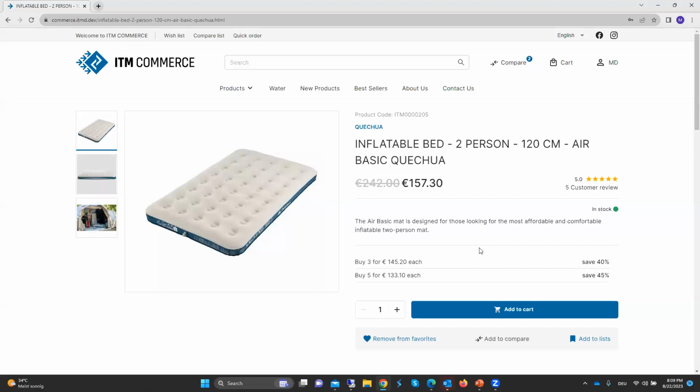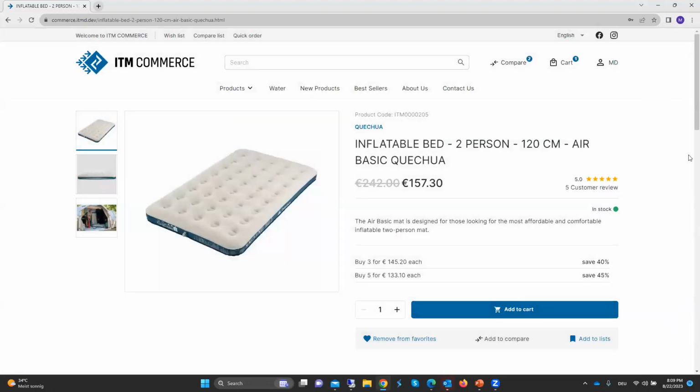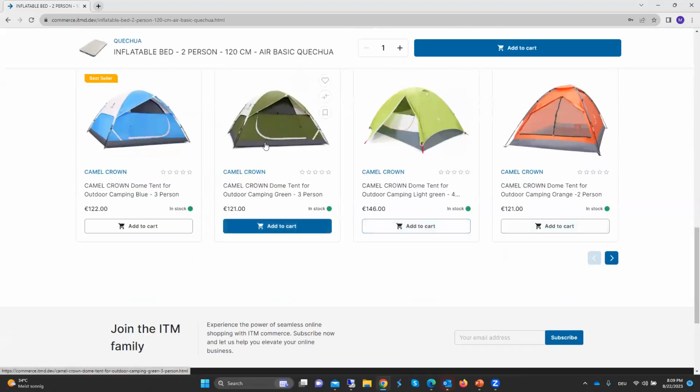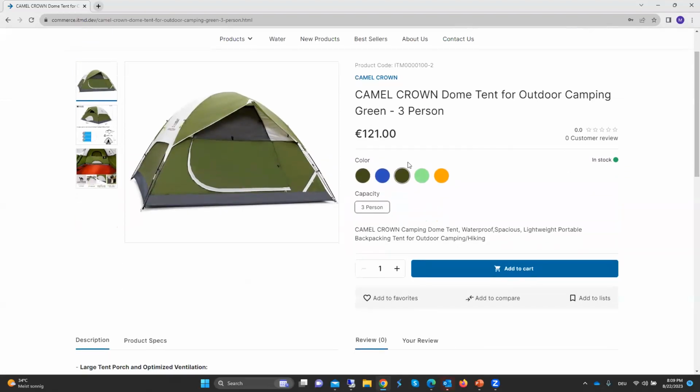So here I'm adding this item to the cart. It is in the cart. I continue shopping, and I want to go to a configurable item. It supports different types of items: configurable, bundles, downloadable items, and so on. Here we can select the color and the capacity for this product and add it to the cart.